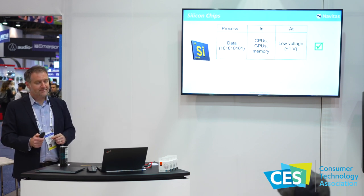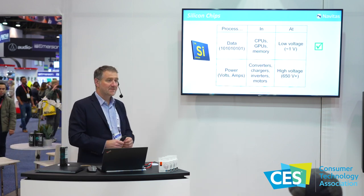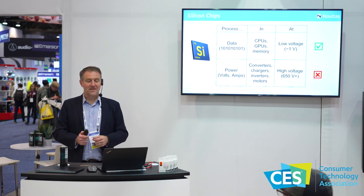But there's another application for silicon chips, and that is processing power. So this is volts and amps, and you're creating 12 volts for your laptop from 110 volts AC, or you're charging your electric vehicle. You're processing power with a silicon chip. Those chips tend to be high voltage, 650 volts and higher. And in that area, the silicon chip is definitely dead. So what's replacing it?